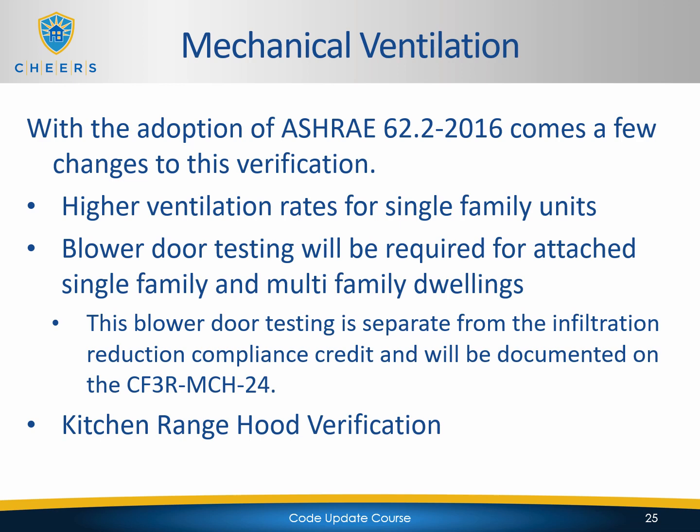So for your standard single family detached, you will not need to do blower door testing. It's only for attached systems that have either exhaust or supply mechanical ventilation systems. The test procedure for the blower door test is the same as what you would do for a normal blower door test. It's just going to be documented on a separate form than what you're used to for those blower door tests. The other thing that we're going to see that's going to affect you is that you're now going to be required to verify the kitchen range hood. And we'll go through the details of that here next.